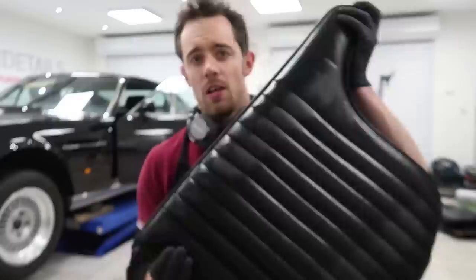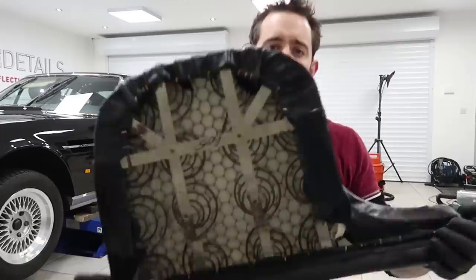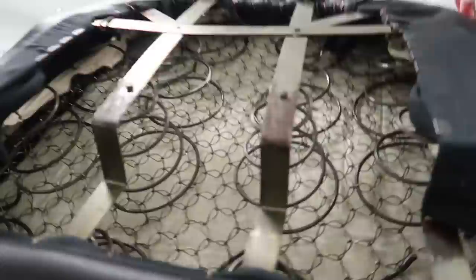Rear seat out of the back of the Vantage. Let's take a second to appreciate the workmanship back here. Look at that. They don't make them like they used to.